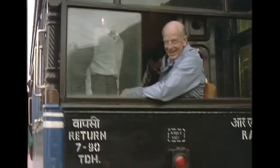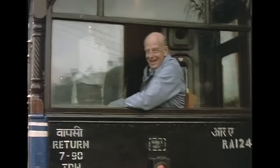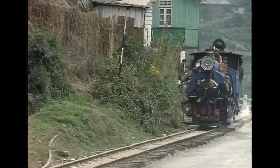And the VIP? None other than Sir Robert Reed, retiring chairman of British Rail, enjoying a brief holiday as the guest of Indian Railways. Just to be on the safe side, a relief loco brought up the rear.